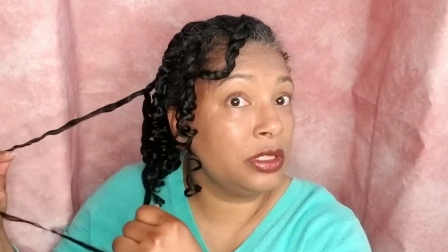Oh, y'all, so at the bottom, I ended up wrapping plain hair around the bottom. So maybe like the bottom fourth. I didn't twist all the way down to the end because the end of my hair is just too thin and trying to twist that hair all the way down to the bottom, it just results in a lot of tangles and more frizz. So I didn't twist all the way down to the bottom.